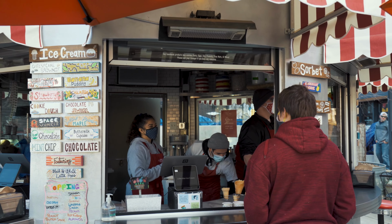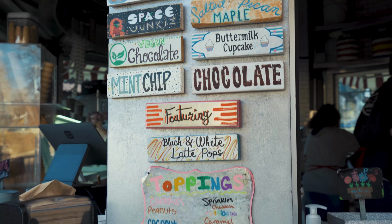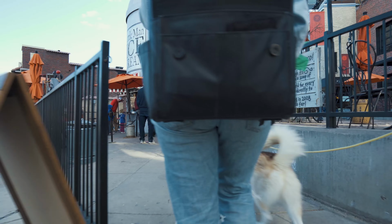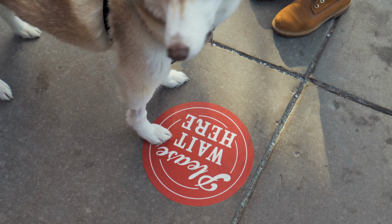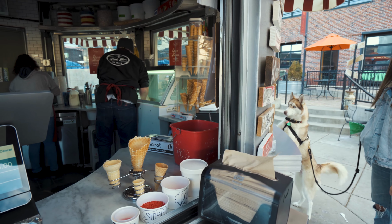They have a bunch of handmade flavors that are constantly changing. They also decorate for Halloween and Christmas, which is a pretty sight to see if you're in town for one of those. You are also able to bring your furry friends along. Most spots in Denver are dog friendly, which is nice. Specs, good job social distancing. Oh, right on the spot. My gosh.